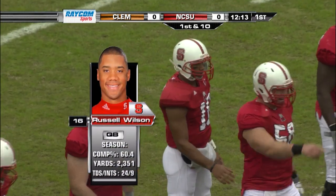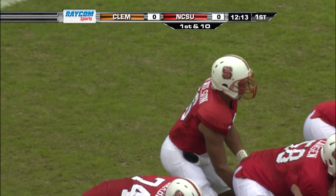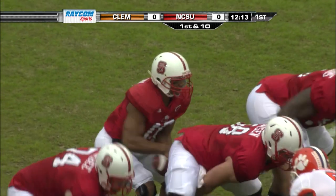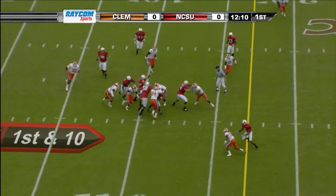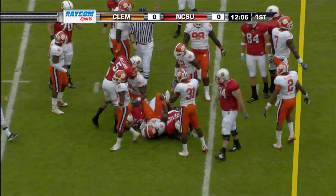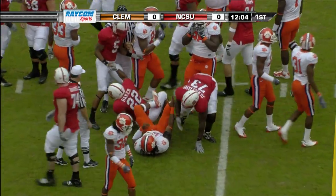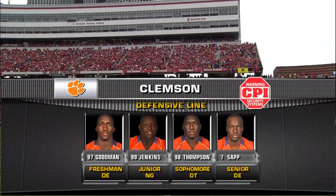So we get our first look at Russell Wilson. He doesn't make a whole lot of mistakes. He had that streak of 379 passes without a pick. Straight ahead, big hole for Baker. Closed down quickly. But he's out to about the 8. Gain of 7.